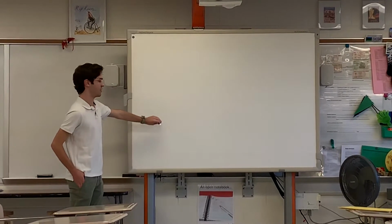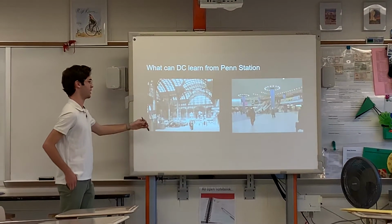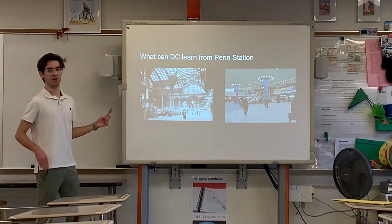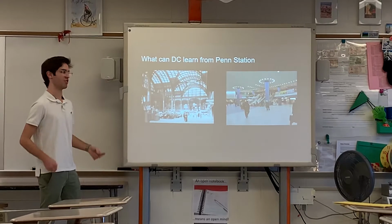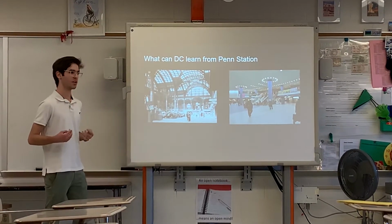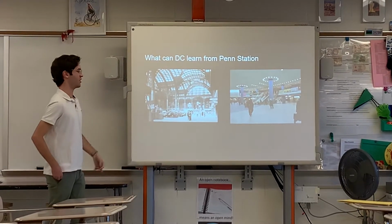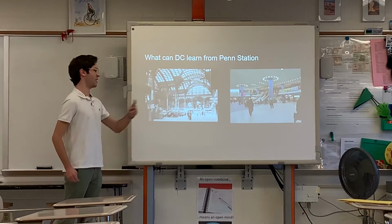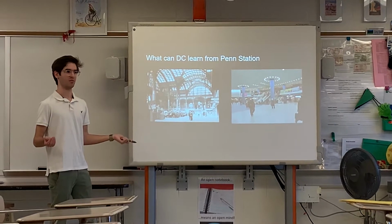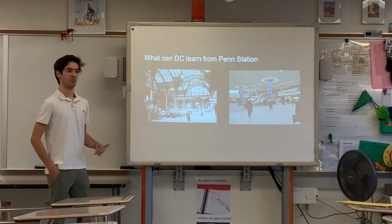So I think it all boils down to the issue of historic preservation. What can DC learn from New York's Penn Station? Penn Station in the 1900s was this really nice Beaux Arts style station. And this is the station in probably the 50s. Then in 1963, they decided they wanted a new, more modern, better looking station. They demolished it and built this, which I think, in the long arc of history, looks a lot worse. And this really kicked off the modern historic preservation movement in the United States.